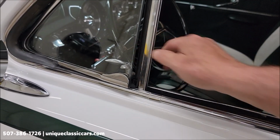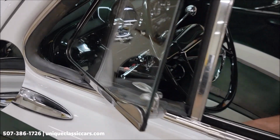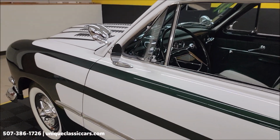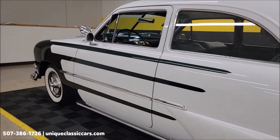Otherwise, if you're gonna close the door with this window up, make sure you keep your wing window open. There isn't poppers on it. So you just reach in through the wing window, hit the handle, handle's right down below there. So not a problem, just wanna let you know that. And of course, poppers could be added in the future if you wanted to.